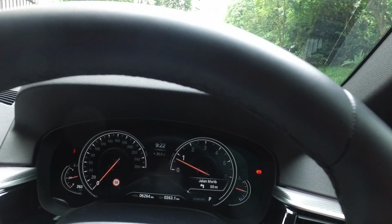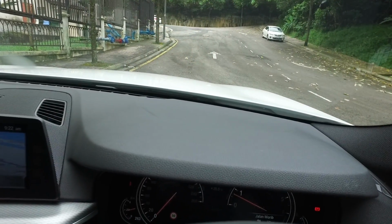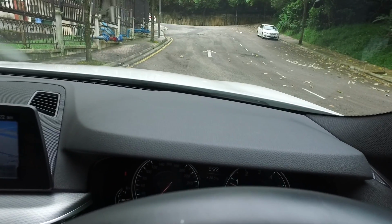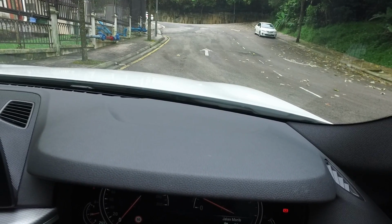Very clear cut. One big disappointment is that there's no head-up display, which BMW makes the best head-up display, but it's not here. And it's in the previous F10, so I do not know why. Now, coming back to the conclusion.